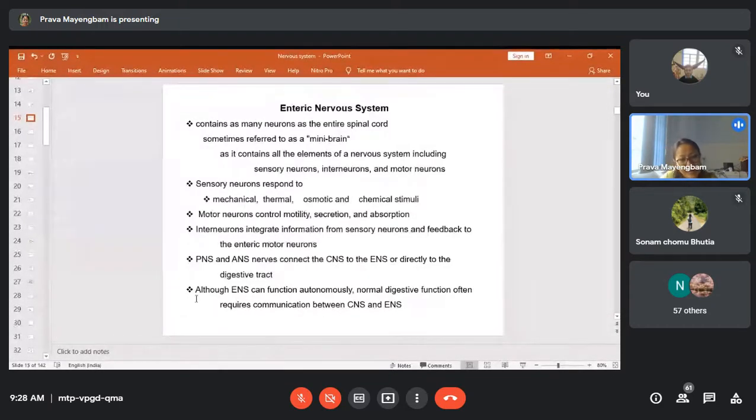So although the enteric nervous system can function autonomously, independently, without the role of anyone else, normal digestive function often requires communication between the central nervous system and the enteric nervous system. That means there has to be some integration in the information or in the function between them. So this is all about the enteric nervous system. Do you want to ask anything on it?